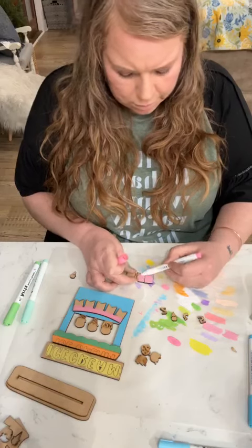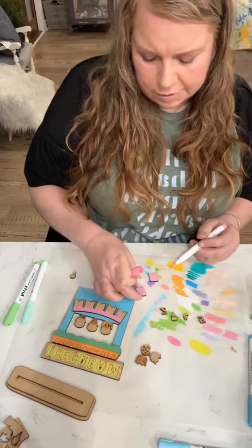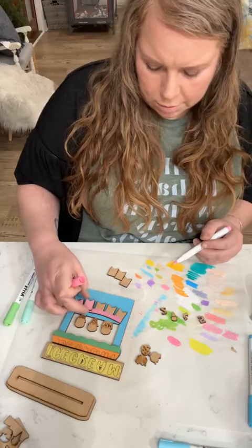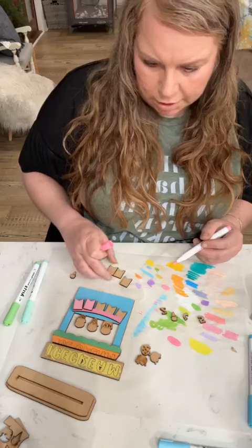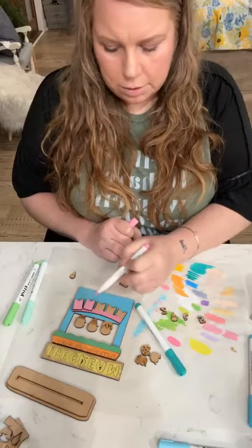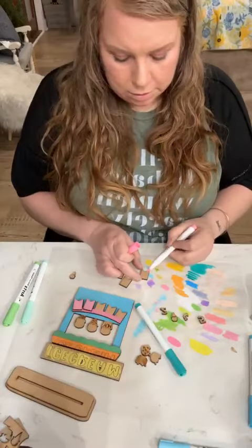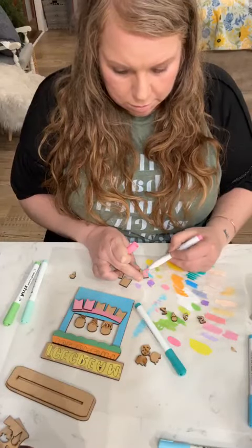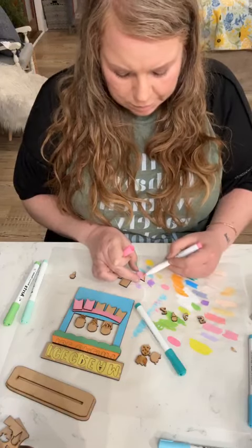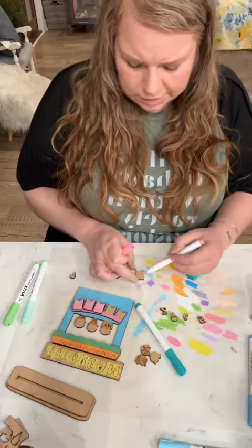There we go. Okay, that's cute. This is gonna be really cute. All right, let's put these on here. And then we need to think of a color. Maybe that turquoise, this one, like we did the glasses. And then we'll do our ice cream. So let's do that. Well, that's gonna be cute.